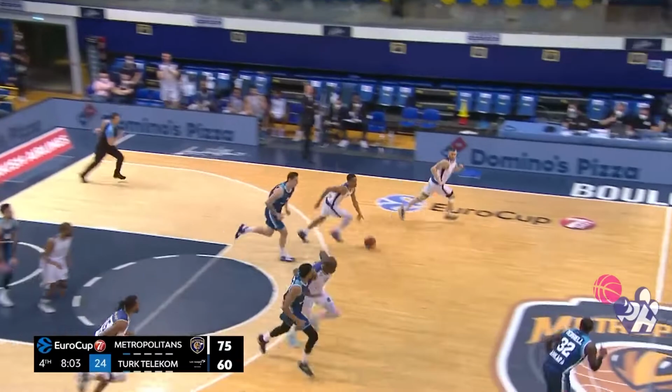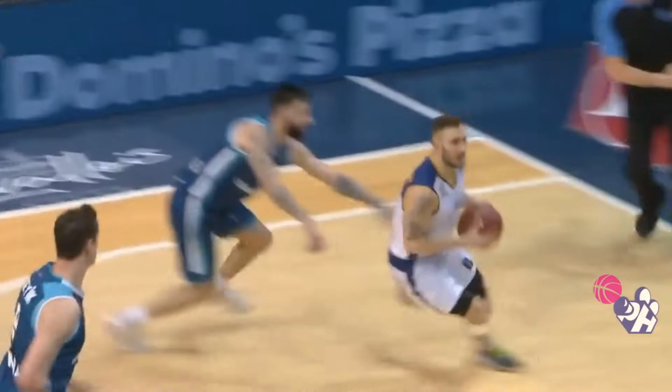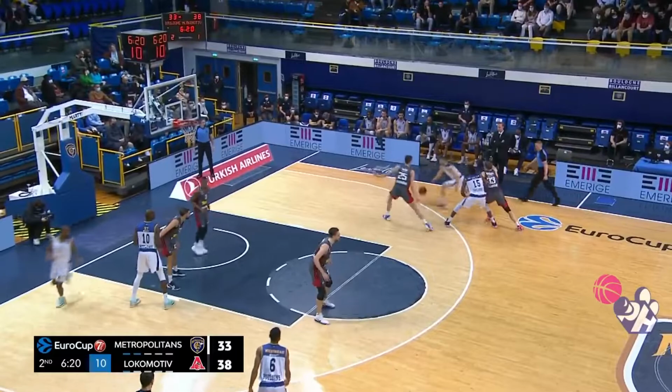Other's way. Hornsby. Oh, spectacular finish off the glass. Look at this from Hornsby from underneath. Beautiful finish. Just enough spin. 3 points with 6:20 to go in the first half.